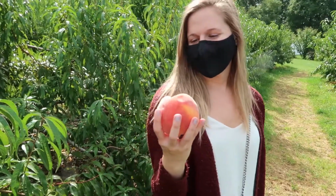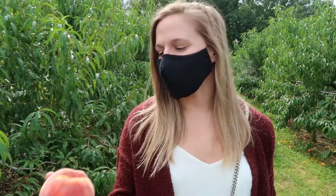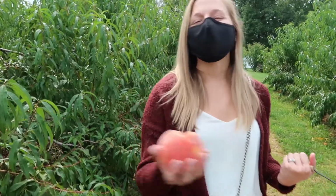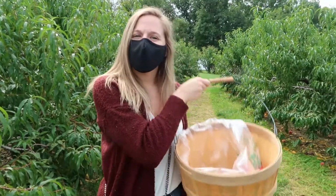What do you like about this peach? I like that it's big and plump and it's just a little squishy, so it's probably perfect to eat today. Is that your peach selection criteria? Yeah, maybe, but not in general, because you need some ones that are obviously less ripe so that they last longer. So you think of it more as a unit than an individual pick. It's all about the unit peach pick. You need a little representation from everyone. There needs to be chemistry among my peaches. There does. They're getting along quite well.